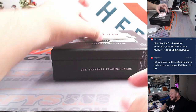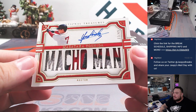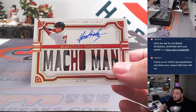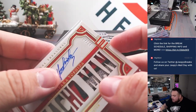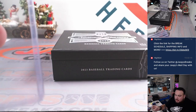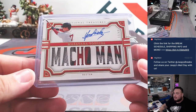And last but not least, a very nice hit right here, guys. How about a Macho Man? Masataka Yoshida. Beautiful. 33 out of 49. There's like a little slight chip here in that corner. Maybe barely, but just want to show you guys that on camera. And that's going to go to the Red Sox. Going to Ryan N. That's sick, man.